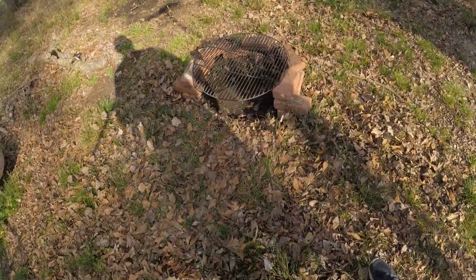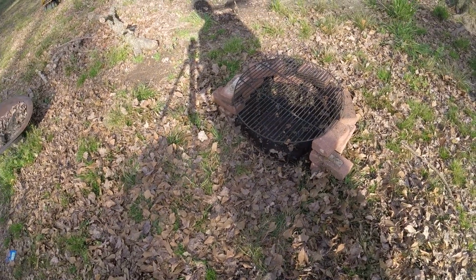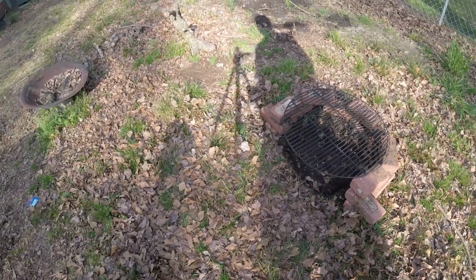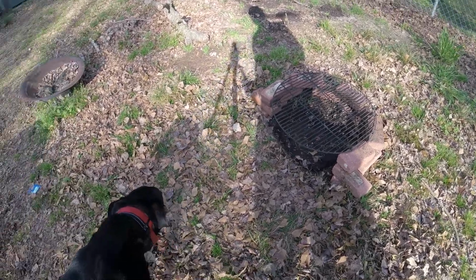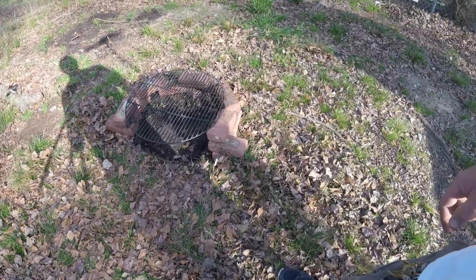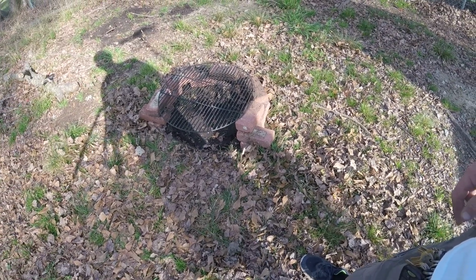So what have we done here locally and at my house? We're going to make it fun. We have built and added a fire pit to the backyard. We're going to bring camping to the house. Got some wood piled up over here. The dog's curious what's going on. We're gonna get some wood and get a fire started, cook up some dinner.